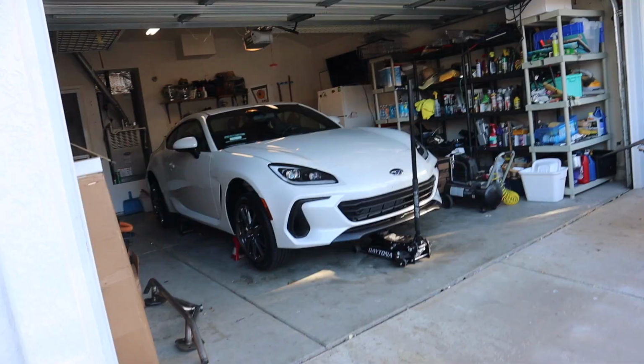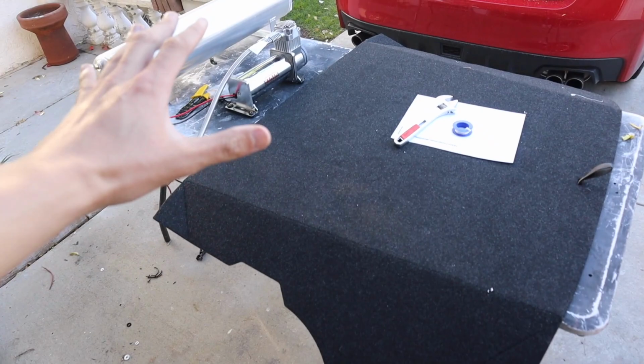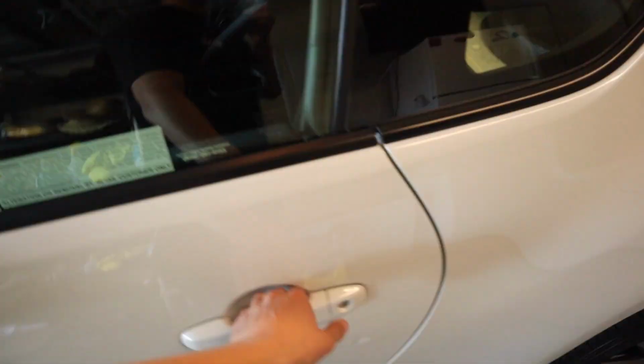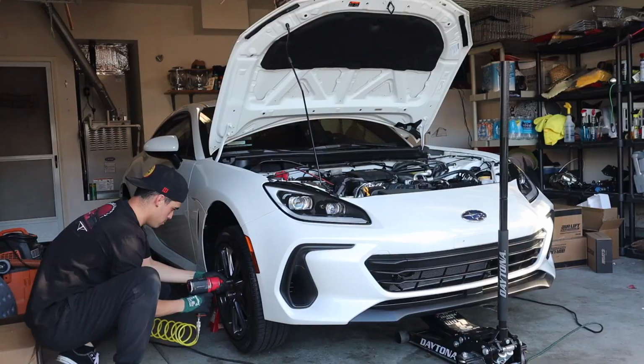Guys, here we are with day two of the bag install on the new 2022 BRZ. Kind of got my station set up right here for the trunk setup. Yesterday, as you guys saw, we worked on the wiring of the whole car. And last night, I pretty much got it all buttoned up and tucked under all the plastic trim. So I went ahead and put all the plastic pieces back. Yeah, pretty much all routes under this plastic piece right here. Then under the back seat, and that goes to the trunk area, which I haven't worked on yet, but we'll get to that today.